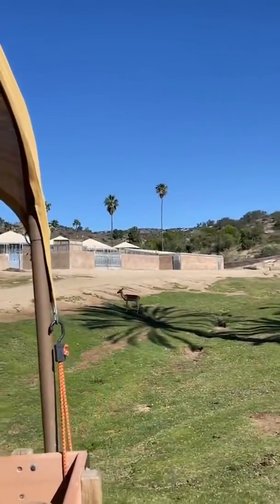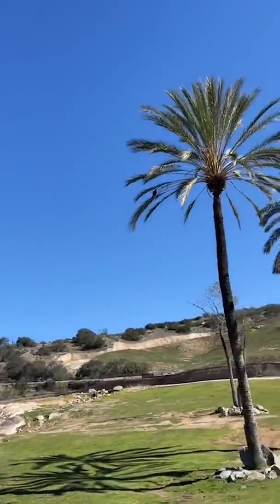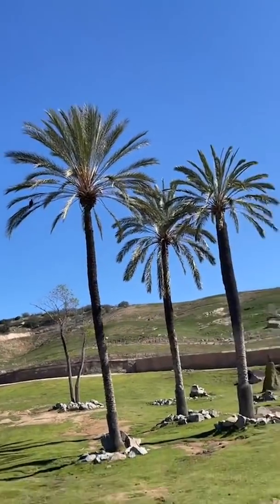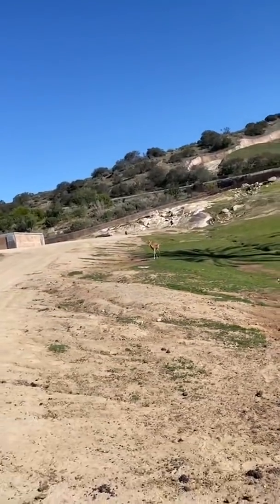Hey, do you notice any brown patches on the Impala's ankles? Especially the hind legs. Brown patches.